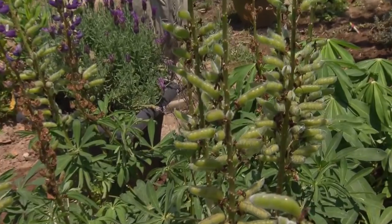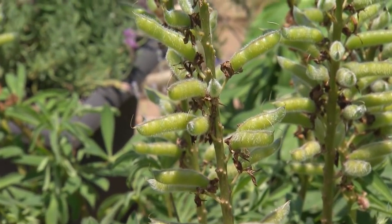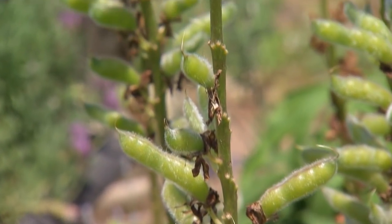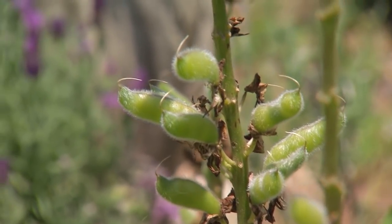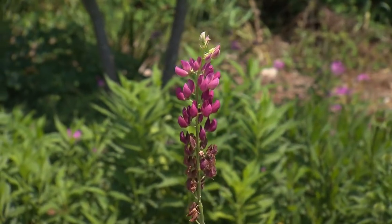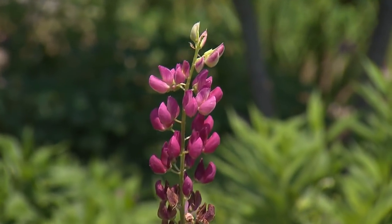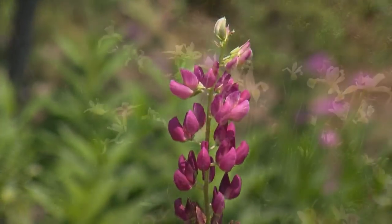And then those seed pods will turn black, they'll curl up, and the whole plant will die. Right. When it's done going to seed, the whole plant dies. And so it's critical to have that seed to come back. Well, I know all of my gardening friends would say lupin doesn't grow in Tennessee, but this is proof positive that it absolutely will in just the right spot.